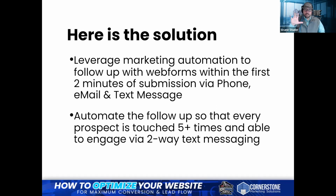Make sure that form is going straight to somebody in the office, and let's set up some automation that we can actually touch that possible customer 5+ times, right? They call in, they fill out a form, we send them a text message within a minute. We can have that automated. Text message, hey, thank you so much. How can I help you?